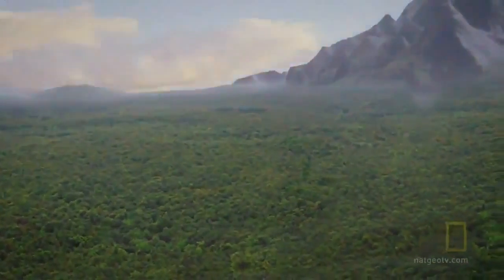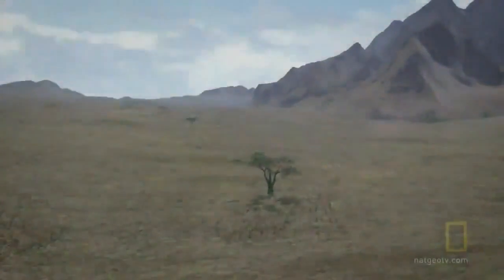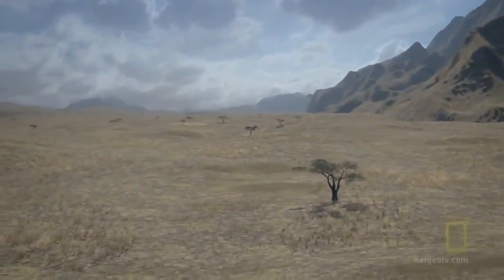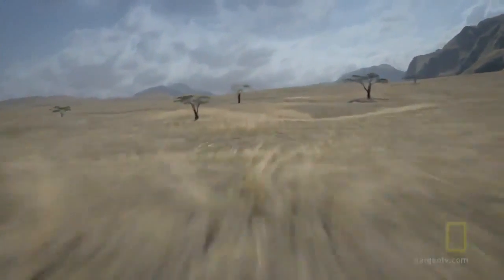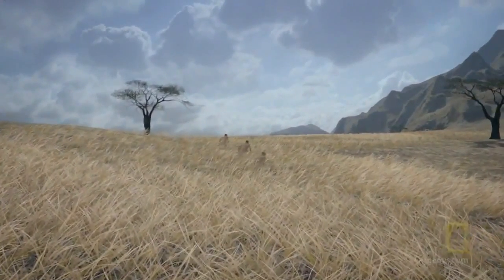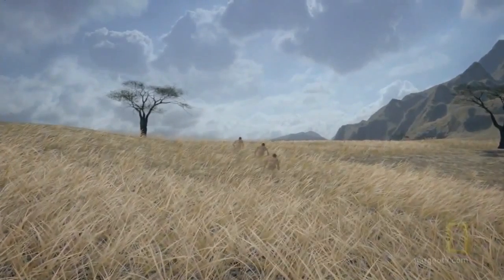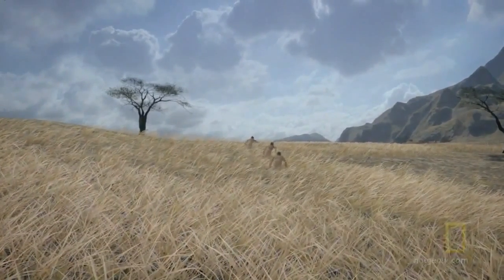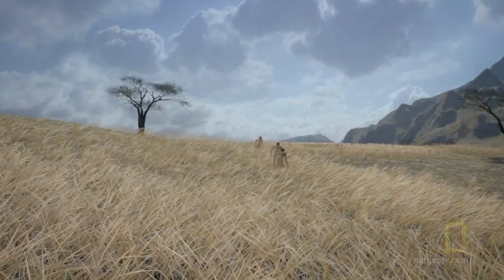It's getting hotter and drier. The lush rainforest becomes an arid savanna. The new hotter climate changes the creatures' habitat, forcing them to search further for food. Soon they stop dragging their knuckles like apes and begin to stand and walk on 2 feet. It's the most important step in the human story.